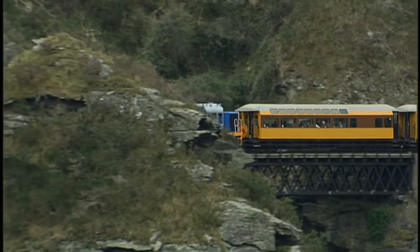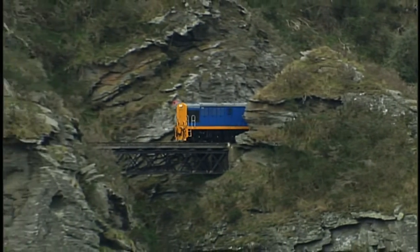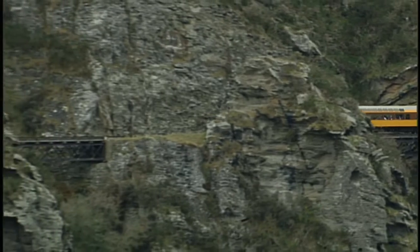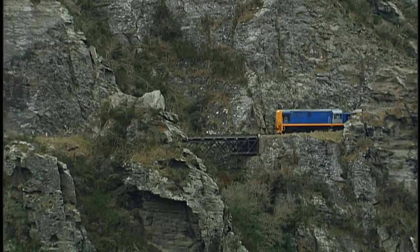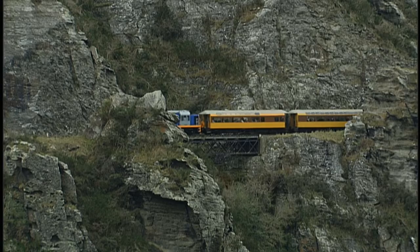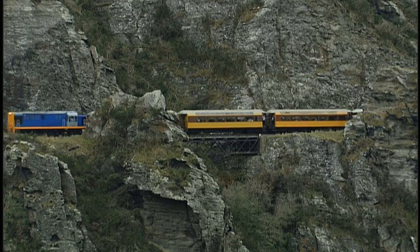It's a diesel locomotive hauled, DJ class locomotives built in 1968, Mitsubishi locomotives. The carriages are a mixture of vintage carriages built in the 1920s and 3 modern carriages we built in the 1980s, especially for the train. The Taieri Gorge is a natural wonder. The train that chugs through is a marvel of engineering and ingenuity. Together, they make for a memorable trip.